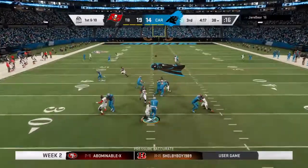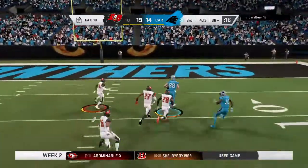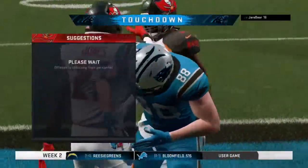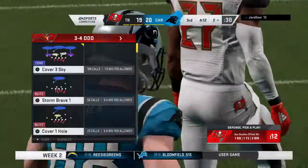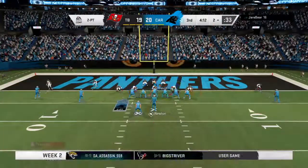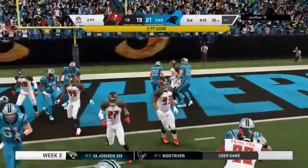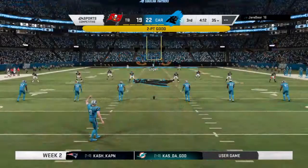Again, Newton. He's going to float this over the middle deep. It's caught inside the 25. And he will take it across for a Panthers touchdown. Greg Olsen, his first touchdown here of the new campaign. And the Panthers are once again going to retake the lead. McCaffrey, he'll try to run it in. And he will get into the end zone to extend the lead by 2 more.